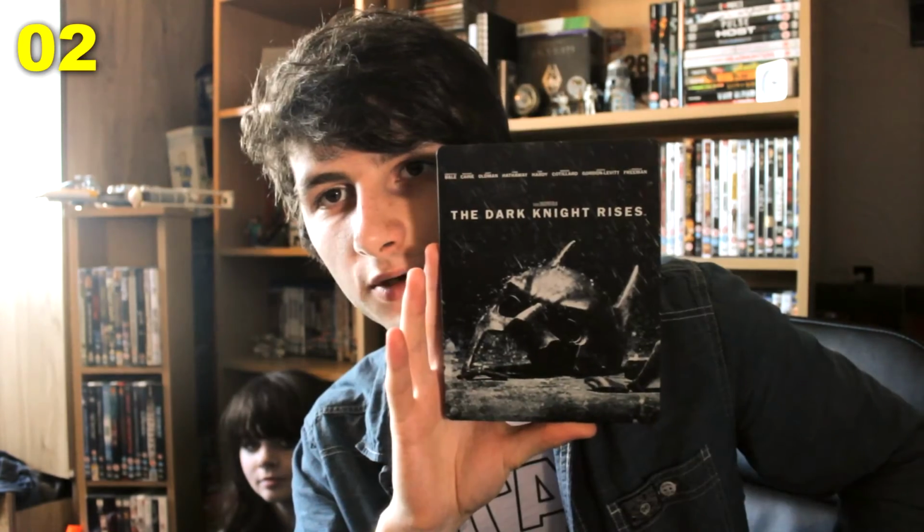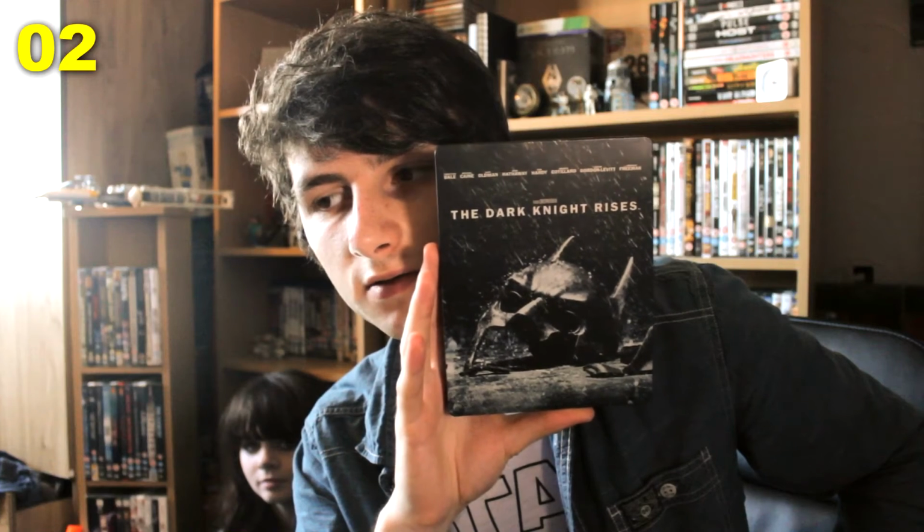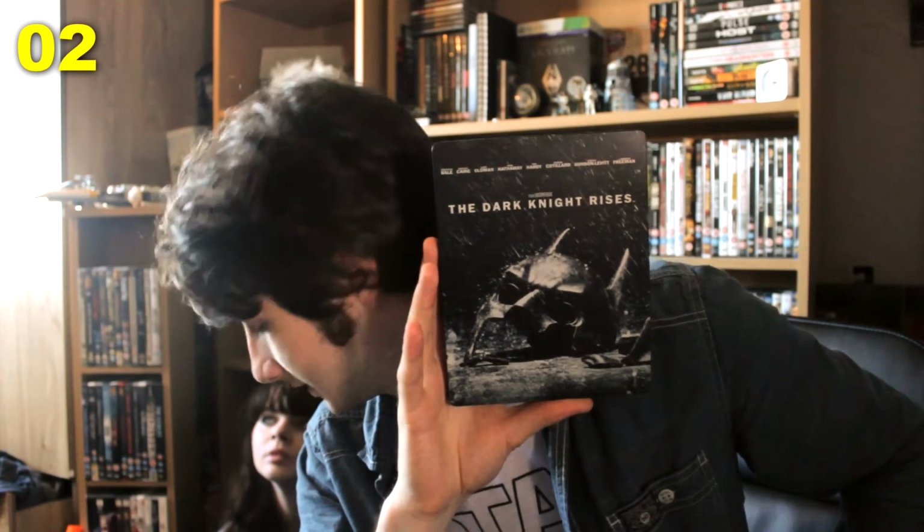Tom Hardy is Bane, one of my favourite villains. I have the poster as well. Did I already say that? I don't know, maybe. You're not listening to me. Decent sleeve, matches with the other 2, minus this. The other 2 don't really have any images going on. Nice contrast to it overall.